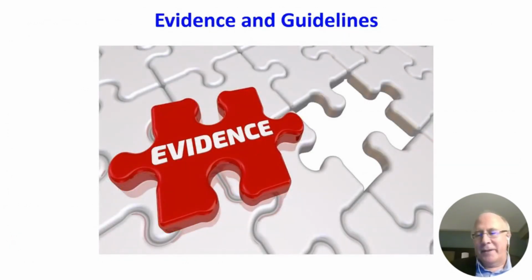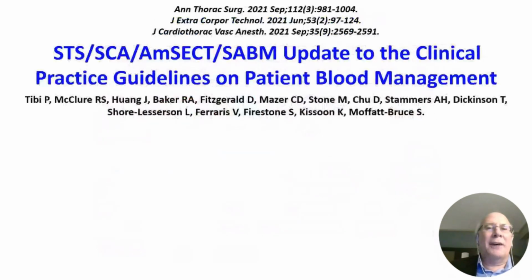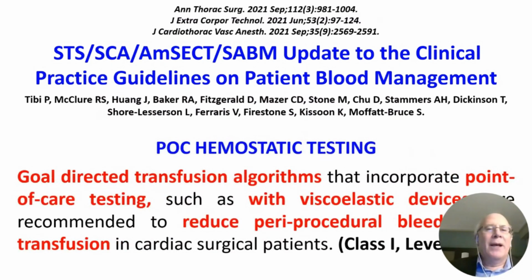So what does the evidence tell us? There are a lot of guidelines. This is one of the latest, published in 2021 from the US group. And there is a clear recommendation for goal-directed transfusion algorithms based on point-of-care testing with viscoelastic testing devices, that this reduces perioperative bleeding and transfusion, with a class 1 B-R recommendation.